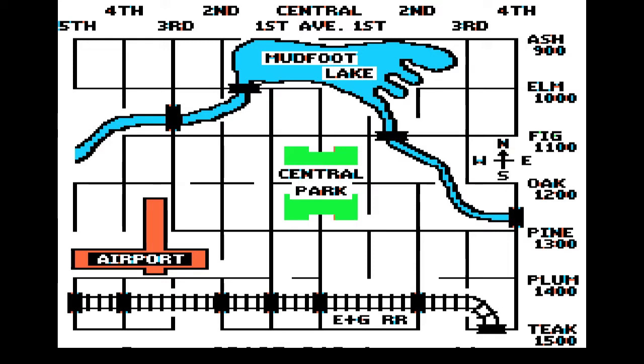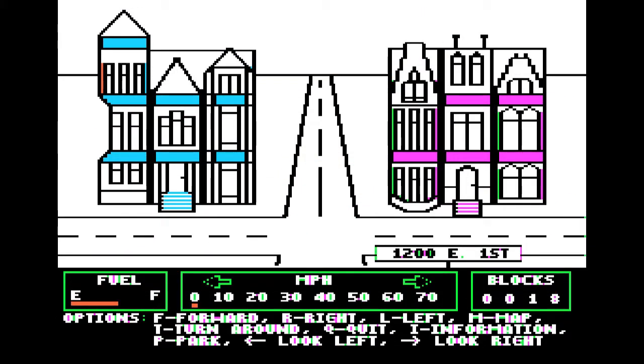Wait. Do I have to like basically visit Mudfoot Lake? And I guess that's what I gotta do. Either way, I have to go north because there's no path around the north side of Mudfoot. Mudfoot splits the upper left and upper right quadrants, so my only path is in fact to go north. And this time we're not going to visit the park. We're actually going to go around it instead of trying to go through it.